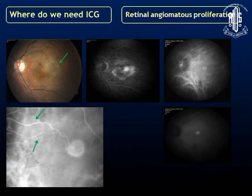See, these intraretinal hemorrhages are not very common in CNVM. Most of the times we tend to see subretinal hemorrhages. So when you see intraretinal hemorrhages, fibrovascular PED, elderly patient, think of RAP, do an ICG, then you might have to modify your treatment plan.